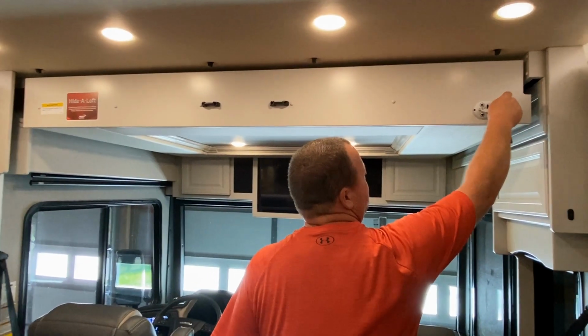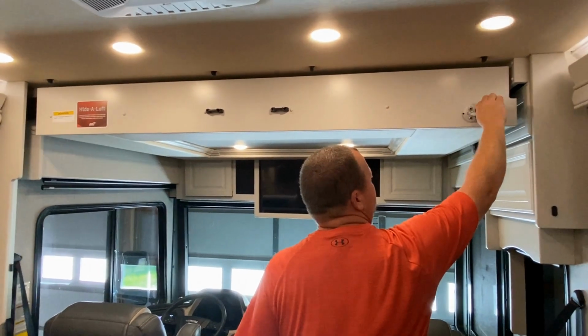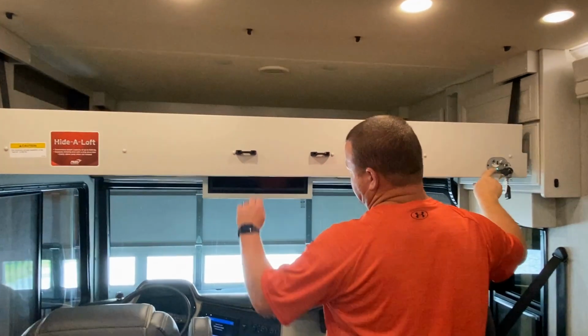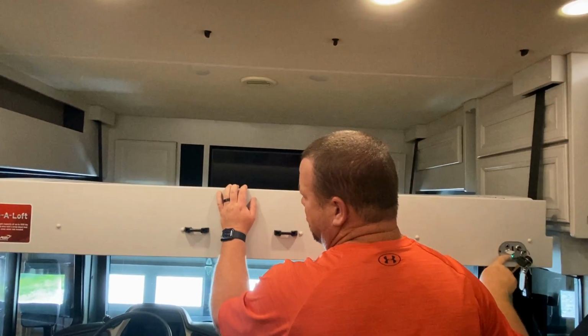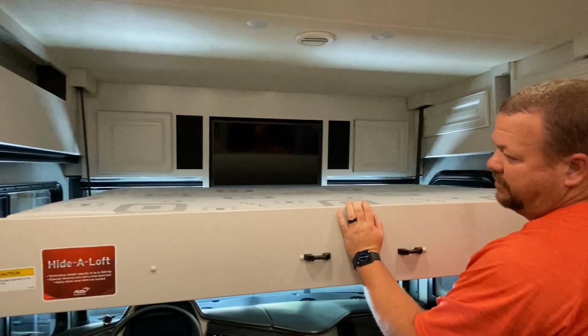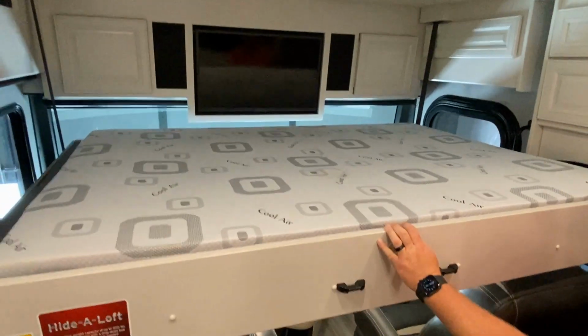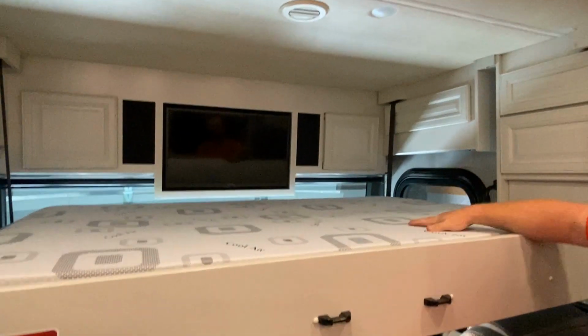We love it. Let's show you how the hide-a-loft works. This is the bunk above the driver's area, obviously. You just turn the key, which Jarrett did. And how many pounds did this hold, Jarrett? It was 500. It's actually really wide. You could get 2 little kids up there for sure.